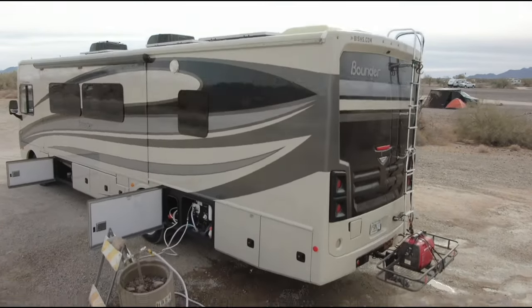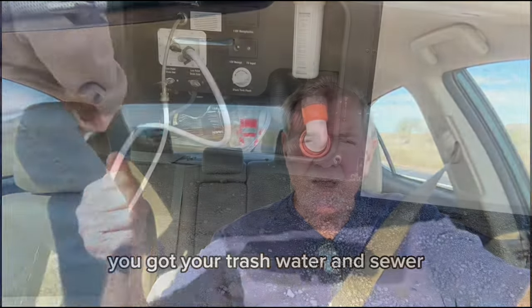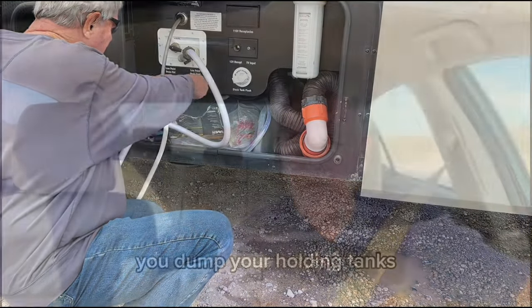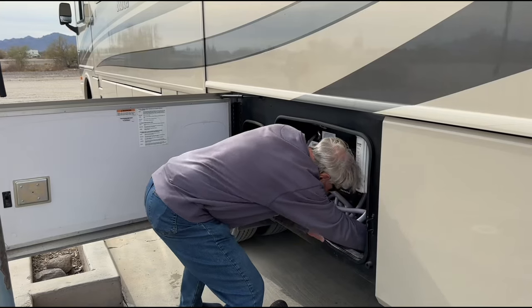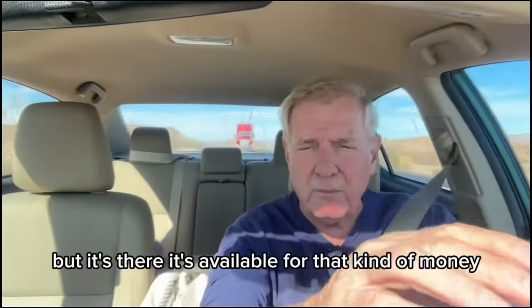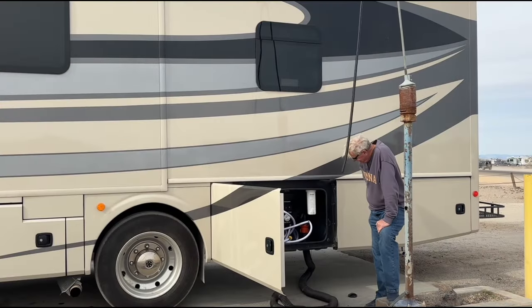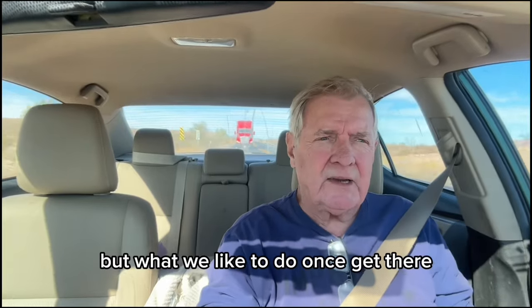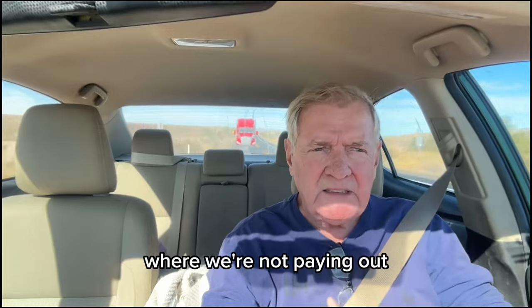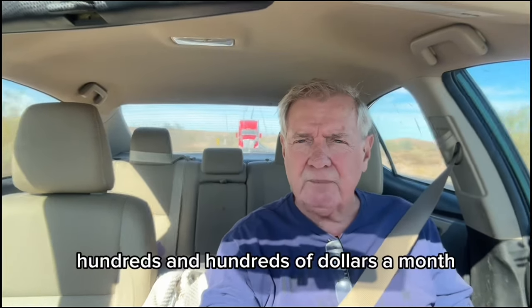You've got your services. You've got your trash, your water, and your sewer. You dump your holding tanks. You go to the services. The service is not there for you, but it's available for that kind of money. Little money, cheap money. But what we like is that now we can stay at a place where we're not paying out hundreds and hundreds of dollars a month for an RV park.